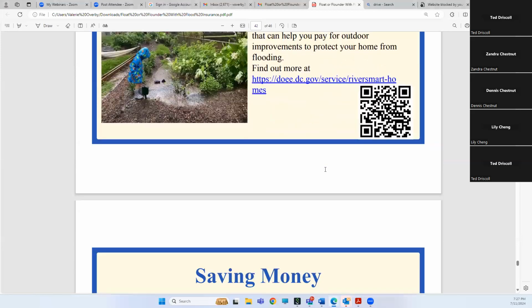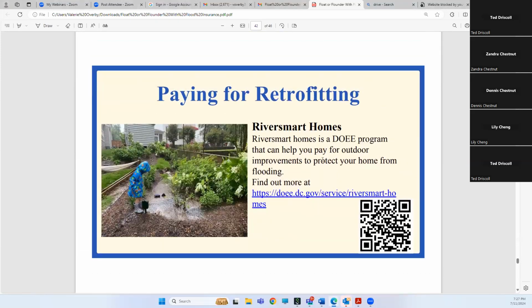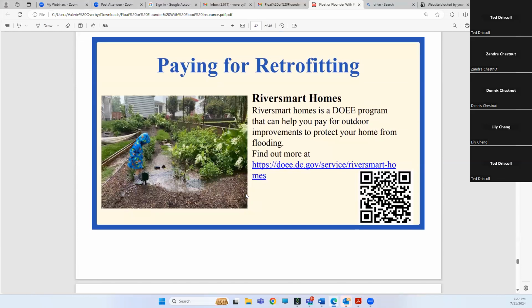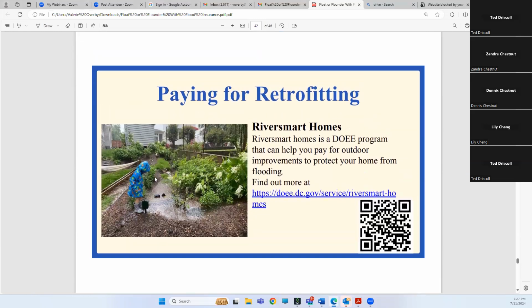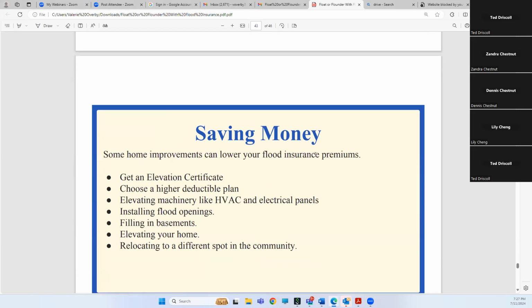No worries. But yeah, we shared this on one of our community neighborhood flood walks. Some different examples of the outdoor improvements, like the retention, the bioswales, and also the rain barrels, which is another popular one as well. Okay. And some other ways to save money. So those are prevention measures to help control that water outside of your home from getting in. But ways to save money also include lowering your insurance premiums or getting an elevation certificate.